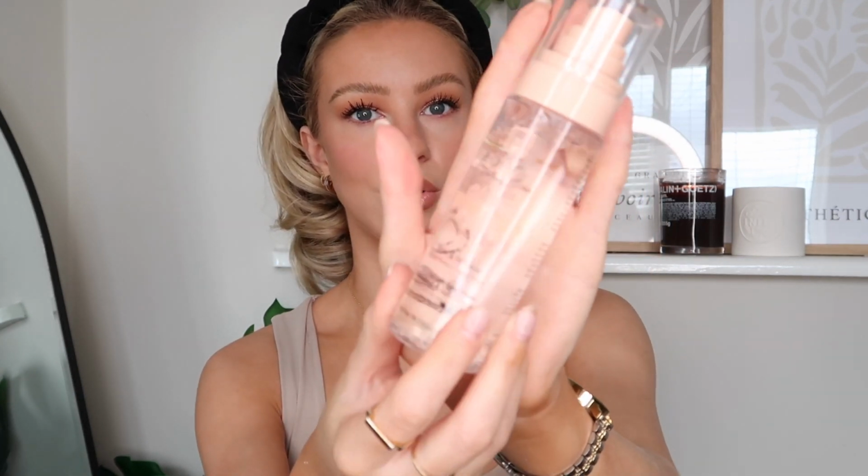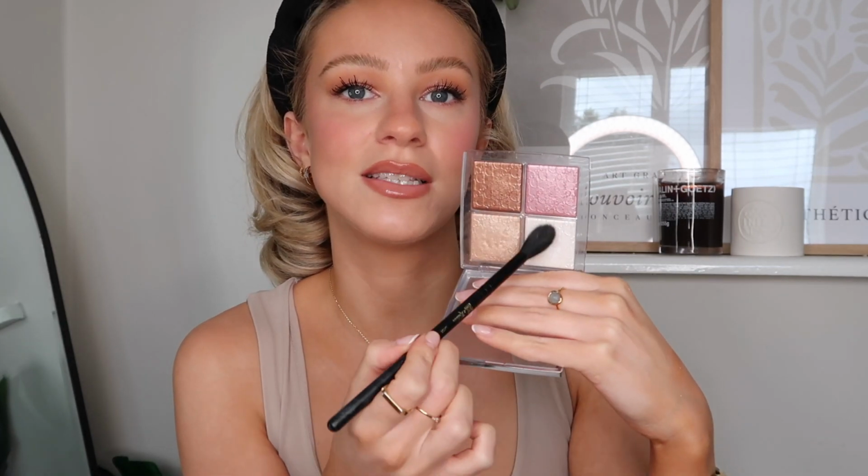I'm gonna set everything into place using the Beauty Crop Glow Milk Mist. Apparently this is a dupe for the Charlotte Tilbury one. I'm going to add a little bit of highlight just because I can't resist. I'm going to use the Backstage highlighter palette from Dior. Again, this is a palette that is perfect. It's such a perfect palette. I'm going to use this shade here mixed with this one.